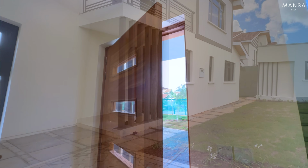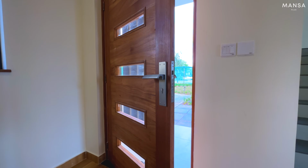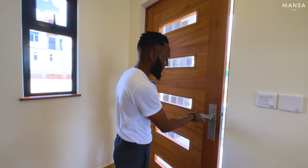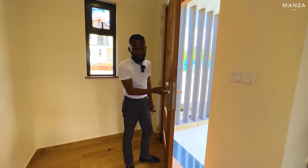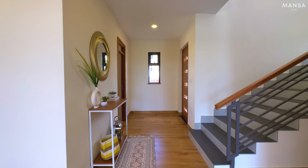You're welcomed to your 4-bedroom house by this massive door. It's a whole block of wood, but they have used glass on it, which means you can comfortably see who is ringing the doorbell. And I like this lock. I believe it's the first time we're actually seeing such a lock. Oh, interesting. It's a beautiful one. And a massive one for that matter.